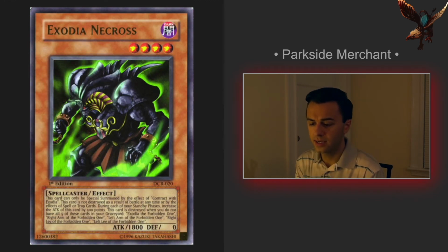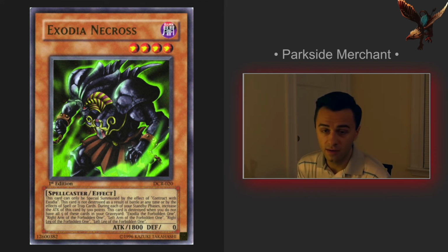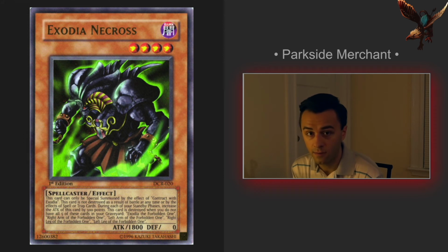Number 2, we've got EXODIA NECROSS. I don't think this is a surprise either that it made my top 3. I've done a separate video where I've argued that EXODIA NECROSS would have made a great secret rare probably from this set as well. Just a cool artwork. Obviously, I loved that Season 3 saga.